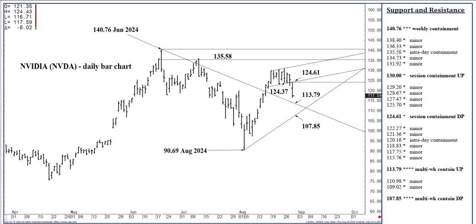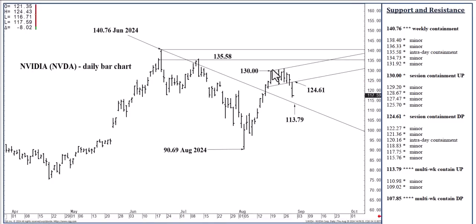If we close above 124.61, we do have the 130 even high settlement price that is still the high settlement price following the early August low. So closing today above 124.61, I do think that if we close today above 124.61, that would also be above Thursday's high of 124.43.